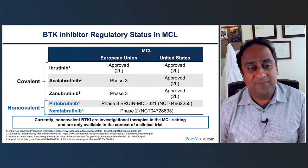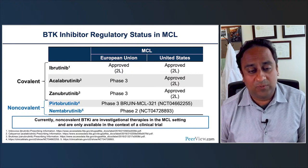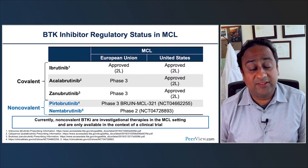So what is the status of BTK inhibitor approval in mantle cell lymphoma? I hinted towards some differences between the United States and Europe. In the United States, we're fortunate to have 3 different BTK inhibitors all approved in the second line setting. That includes ibrutinib and the second generation covalent BTK inhibitors, acalabrutinib and zanubrutinib. At this time in Europe, ibrutinib is approved in the second line, but there are ongoing studies that hopefully will get other agents such as acalabrutinib and zanubrutinib approved in Europe as well.